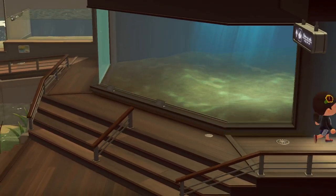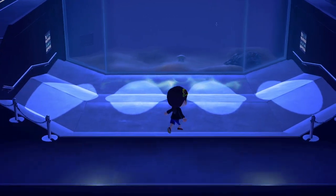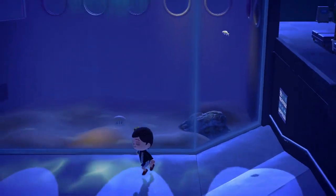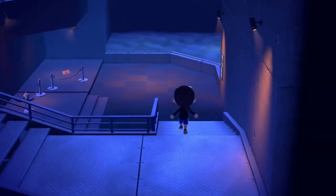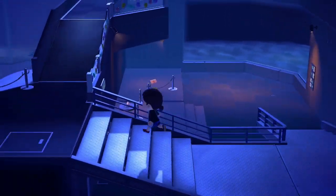I mean, we can go look. I don't think we have any exotic fish yet. There's one of the things. Oh, that's the horse mackerel. Okay. Nothing back here. I wonder what that off limit... I wonder what those are. Those like specific things.